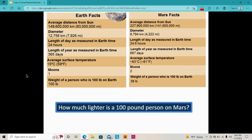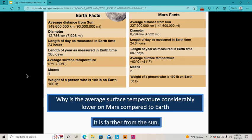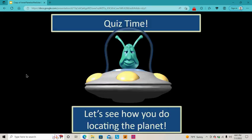So, how much lighter is a 100-pound person on Mars? So, you would do 100 minus 38, and you would get 62 pounds. Next question. Why is the average surface temperature considerably lower on Mars compared to Earth? So, this is because guess what? Mars is further from the Sun. Alright, so these are the 4 inner planets: Mercury, Venus, Earth, and Mars.